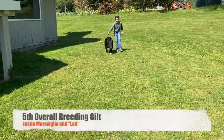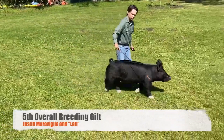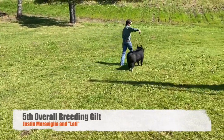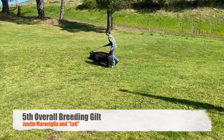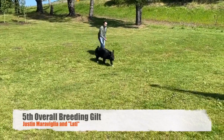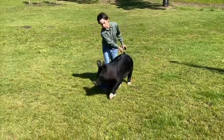Your fifth overall breeding gilt comes out of class 2, and that's entry number 119. First off, I want to go ahead and commend this young man on his presentation. I think his skin and hair looks absolutely phenomenal. Once again, this is another stout featured gilt. She's really bold-ribbed, big in her upper hip, and I think from her hip forward, she proportions really nicely.